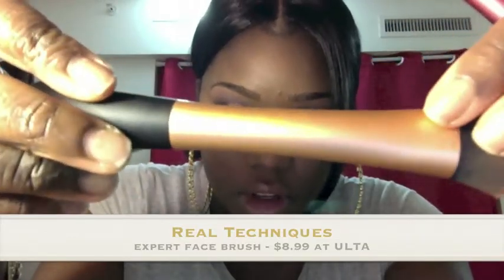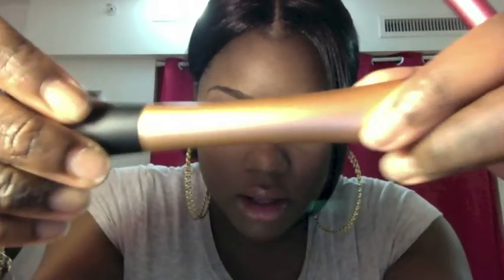So I don't think you could see that. It's okay. It's the Expert Face Brush, and what you do is you put the product behind your hand, dab it, and then you kind of buff it in. It's a really good brush. This was, I think, $8 again at Ulta.